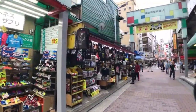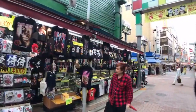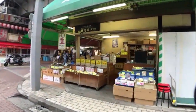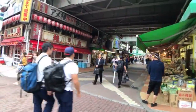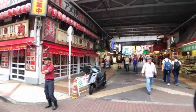The vendors love that here, and I don't think they're ever going to change. I think that's part of this area's DNA, and that's what makes it special. To me, anyways. I don't know about you guys. For me, it's pretty special. It's pretty cool to see underneath the railroad tracks here.